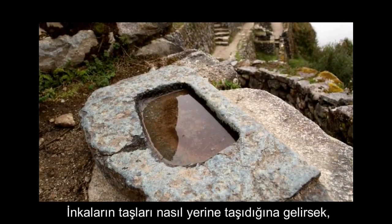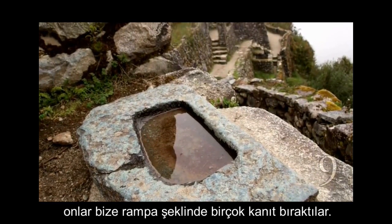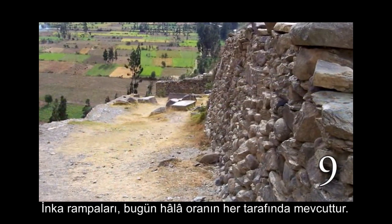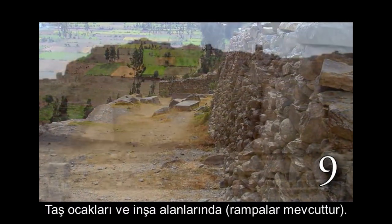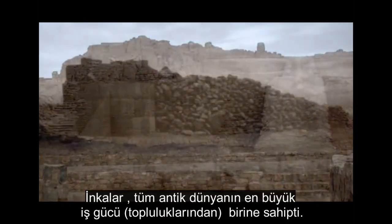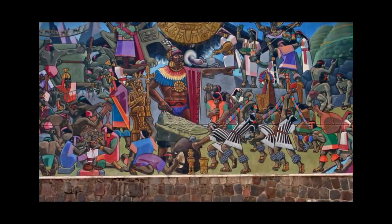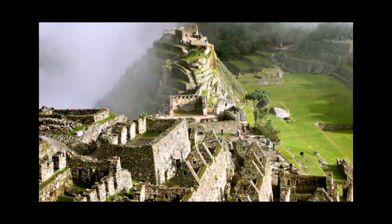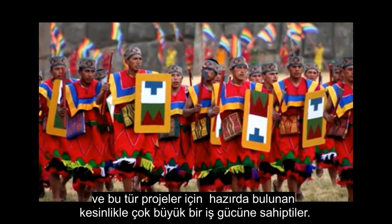As far as how the Incans moved the stones into place, they left us a lot of evidence behind in the form of ramps. There are Incan ramps all over the place, still in existence today, in the quarries and at the building sites. The Incans had one of the most massive workforces in all the ancient world. They were like the Roman Empire of the West. And they had an absolutely huge labor force at the ready for these types of projects.